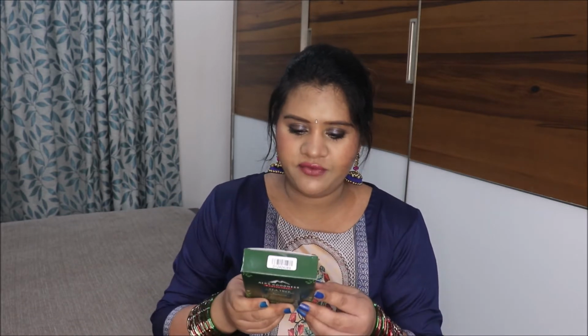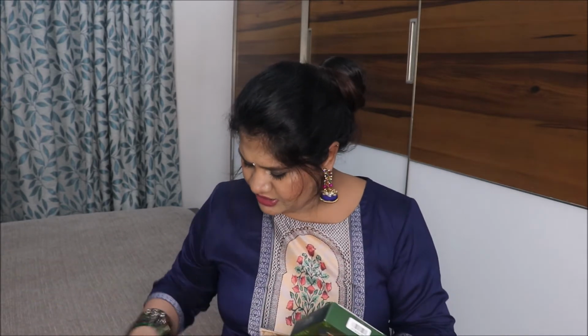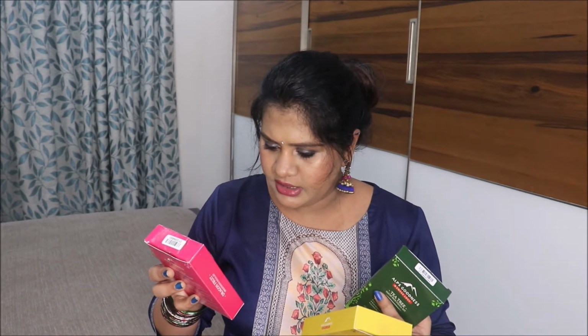The third kit which we have is the Tea Tree Clear Skin Facial Kit. This product claims tea tree helps treat acne. Yes, we all know that. Lemongrass aids in brightening skin. Rose helps tone the skin. Suitable for normal to oily skin type. So today, let's try the gold glow facial kit guys. Let's get into the video.